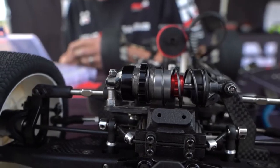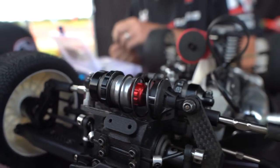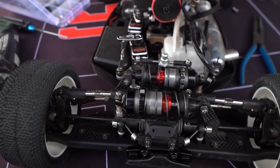So refresh us, what is the reason for the radical change in concept, which you can see is the shocks are now laid down, horizontally opposed? In many ways, having laid down internal shocks is much more the usual motorsports fashion, isn't it? But why decide to buck at least 25 years, perhaps 35 years of RC history and go back that way again? Well, they're all pretty boring now, aren't they?